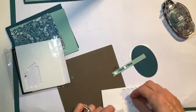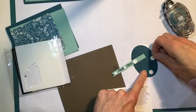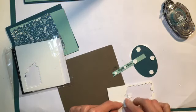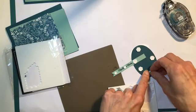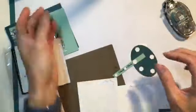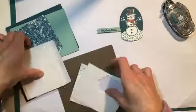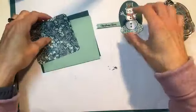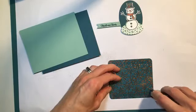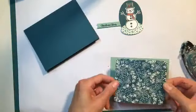So like that, and then we will put one right at the edge there. On ovals, I usually put 4, and I might put another one here. I don't like a dead spot. Okay, so that is that. And then we're going to do these pieces. So we're going to put this card together, and then you will see, we'll add those fun little sequins and snowflakes and be done with it.